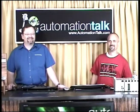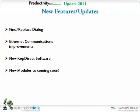No, me either. All right, what we're going to talk about today is the new features and updates, and the slide doesn't look very fulfilling there, but there's some new stuff, and we'll talk about it, and Richard's going to show you some demos about it, which makes it look cool. But first off is the find and replace dialog. I made sure you didn't hit too much on it last time, so fire away on what you've got on it.